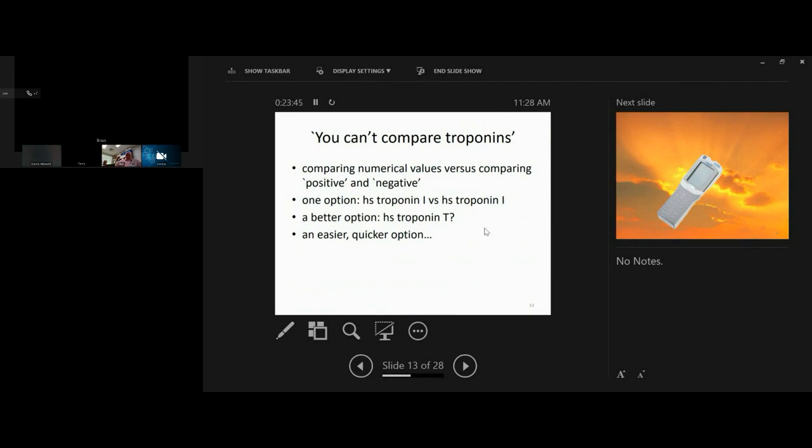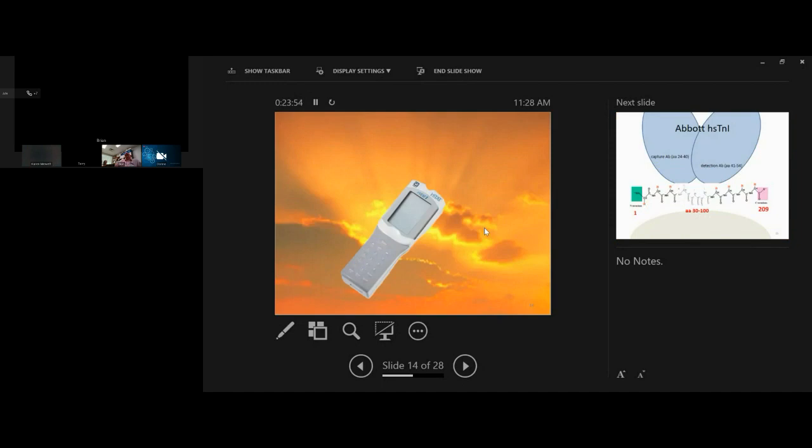But there's another option, an easier, quicker option that's been sitting there right under our noses all the time. Hallelujah! It's an I-stat! It's an I-stat. I can't hear you singing along, guys. As far as we know, the I-stat does not detect macrotroponin.